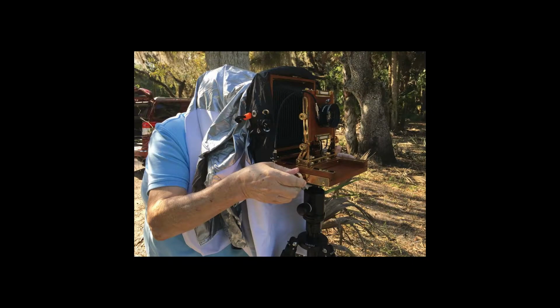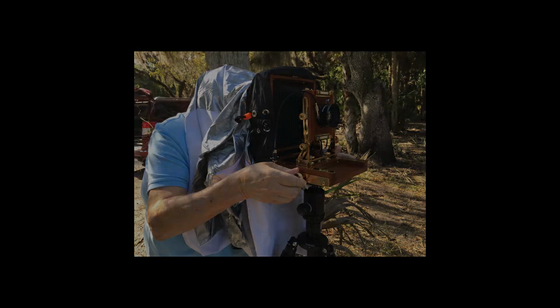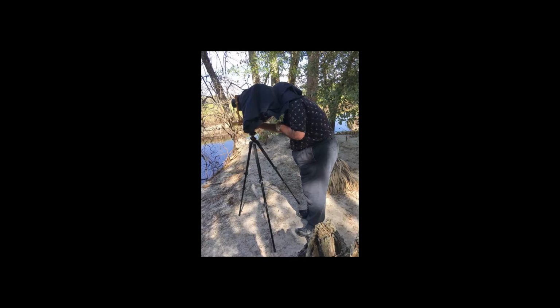The medium that I work in is large format photography. It's basically 8x10 film, like they used to use back 40 years ago, same as Ansel Adams and Clyde Butcher uses. The reason why I like large format photography is I'm able to create very large prints with lots of detail, where digitally I just cannot get that kind of resolution.